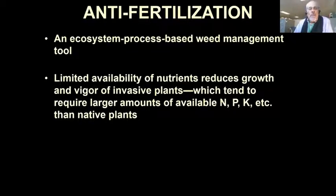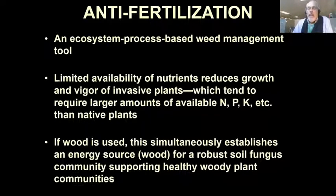Basically what it does, you dump sawdust or sugar into the soil. The populations of wee beasties that eat that stuff just go through the roof and create this nutrient unavailability. It's temporary, but that unavailability of nutrients allows native plants, which don't require much nutrition compared to invasive species, a little head start advantage if you're trying to get those native plants established in an area where there's invasives or where there have been invasives.